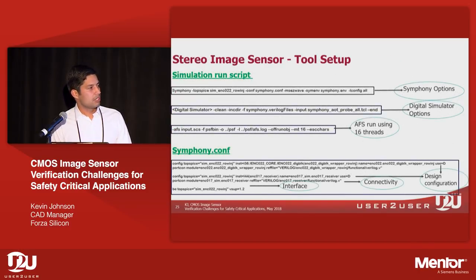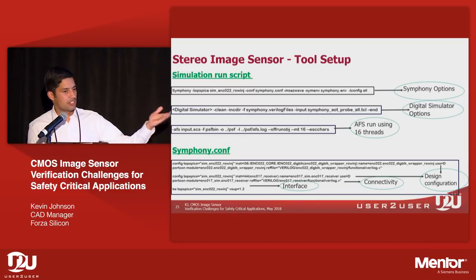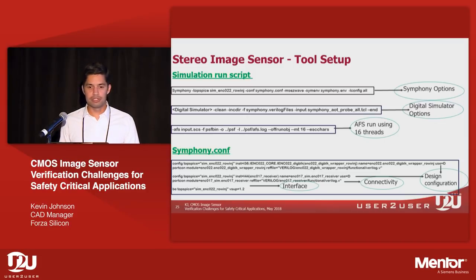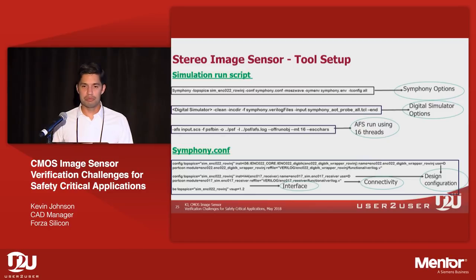To show the setup from a more batch mode level, we can see that this next generation mixed signal simulator, which here is called Symphony, is essentially a wrapper between an analog simulator and a digital simulator. Currently, it supports AFS as the analog simulator, and it supports multiple digital simulators. So each company doesn't have to migrate particularly to the Mentor digital simulator flow to make this work.